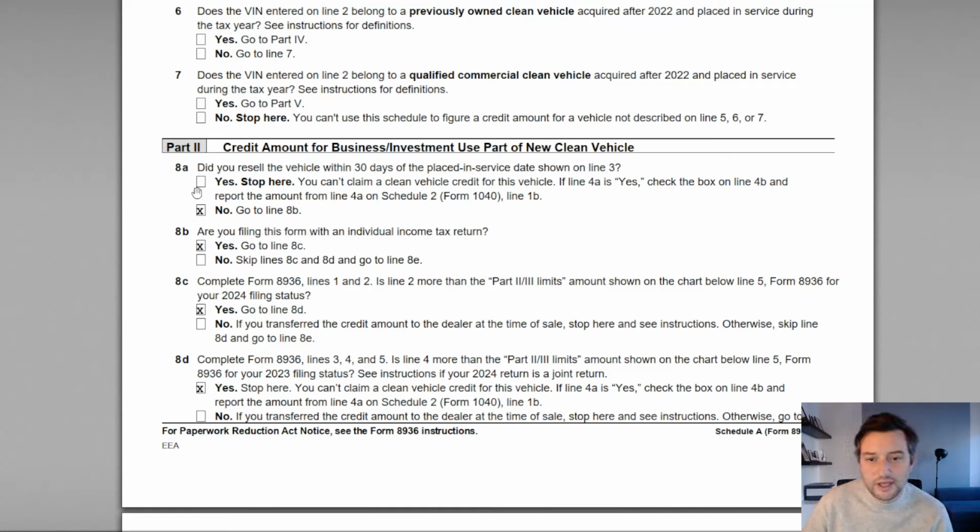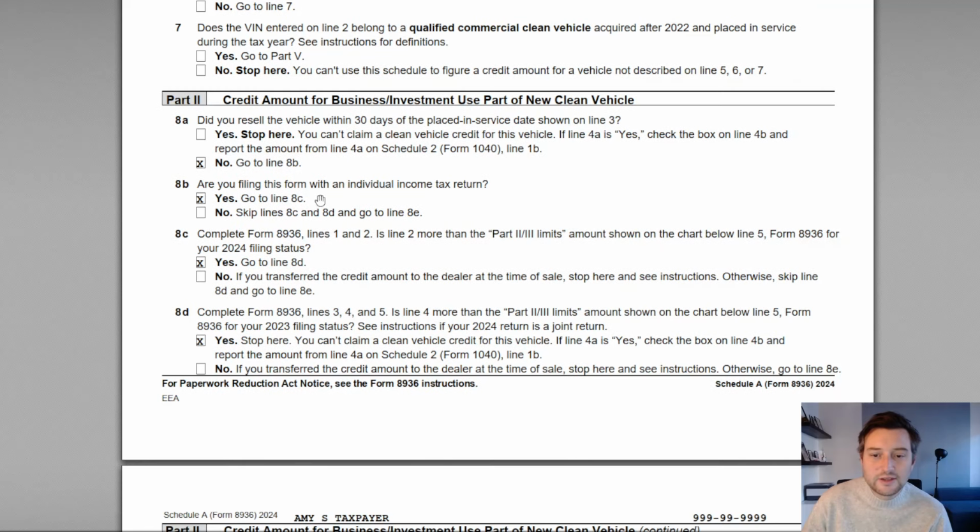So we have 8A, did you resell the vehicle within 30 days of the placed in service date shown on line 3? And the answer is no, right? We haven't bought this for resale. We didn't buy it and immediately just say we didn't like it. So in our case, no, we didn't buy it just to resell it within 30 days. So go down to line 8B, are you filing this form with an individual income tax return? And the answer is yes, we're filing this with our Form 1040. So we can go down to line 8C.